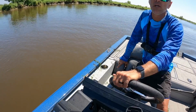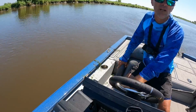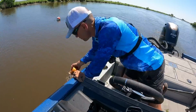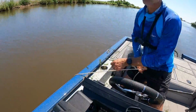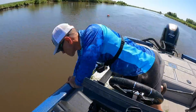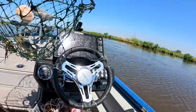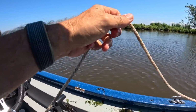All right, these definitely have not soaked enough. I just came right back to the beginning. We're gonna pick them up. Odds are very slim we'll have anything in this run. This is just a pickup run. But you never know. All right, look at that. Nice big one on the last net.